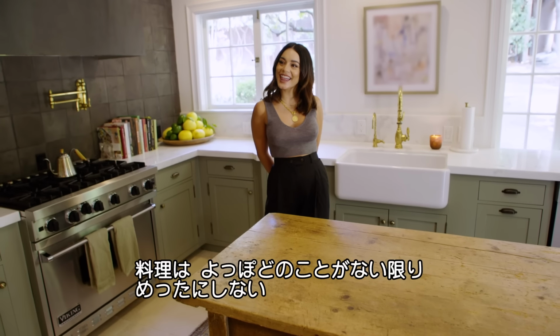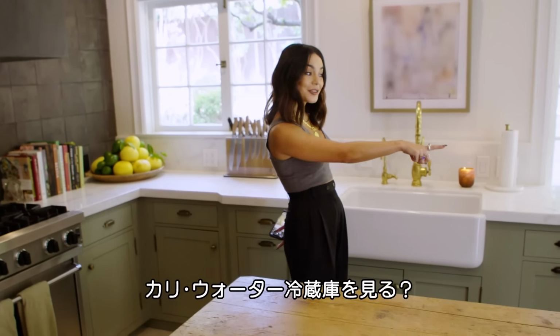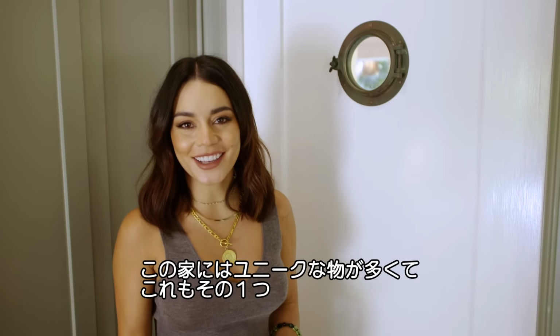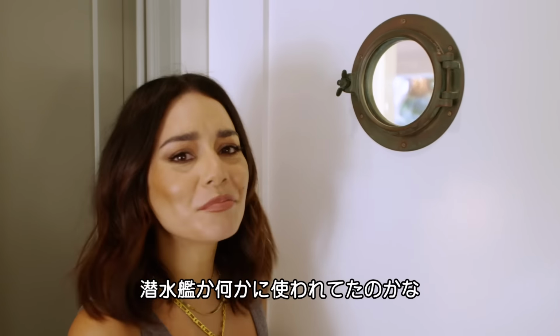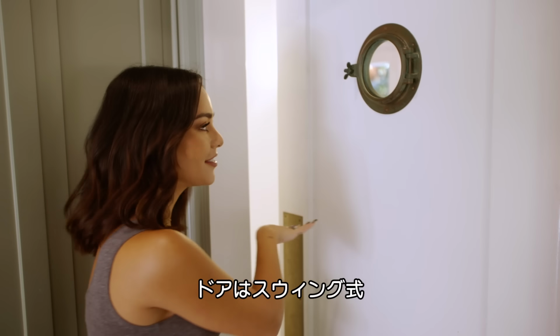I don't really cook that often. Once in a blue moon it happens, but I'm very proud of my Cali water fridge. We gotta stay stocked, keep everybody hydrated. I just love quirky, unique things about homes, and this is definitely one of them. I don't know if it's from a boat or a submarine, but it's just so cool. And also to have a swinging door.